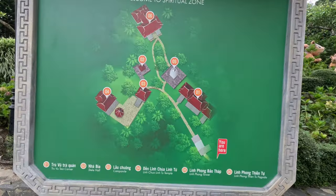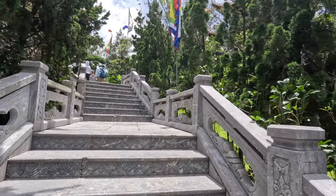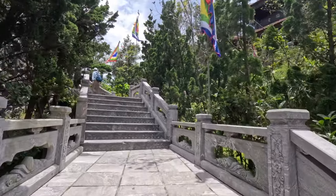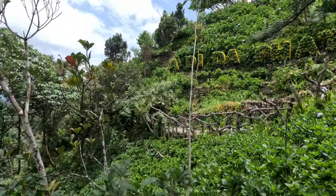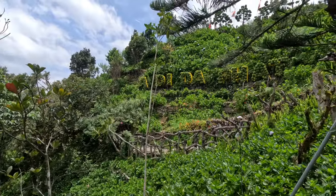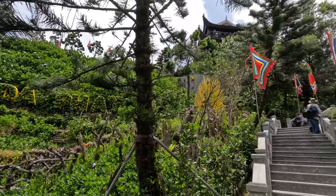Now for the rest of the park. We then went to the spiritual zone. I have to admit, I've never been to an amusement park where spirituality was heavily incorporated into it. I do feel at peace here in the spiritual area of the Sun World, Bana Hills Park.